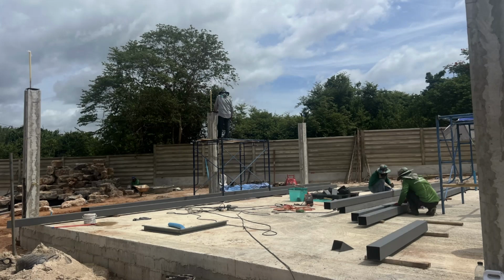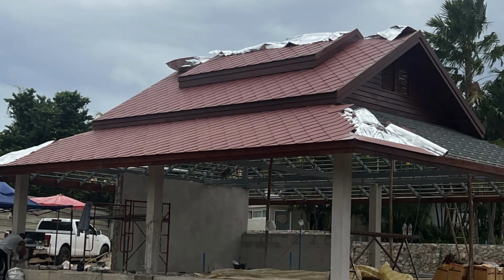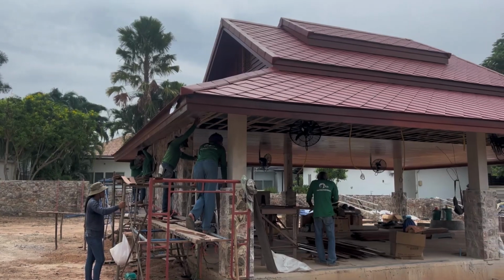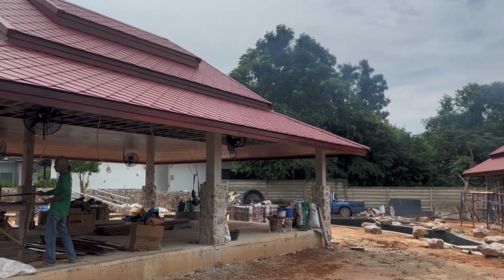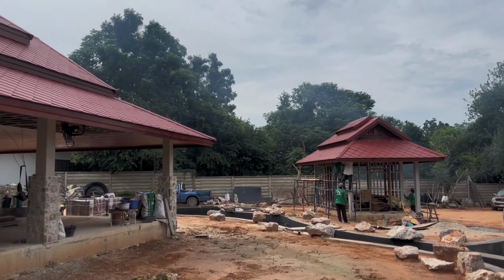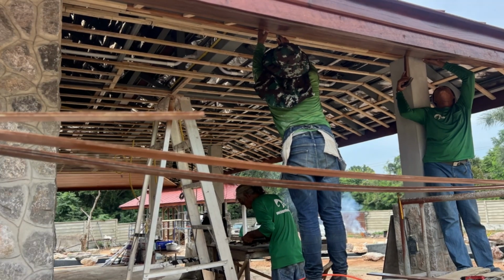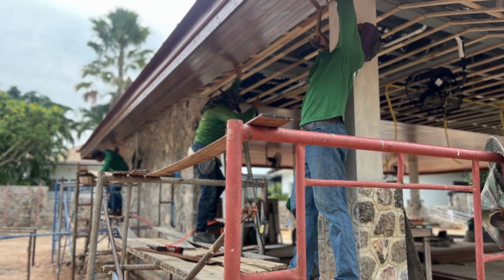Our team started by pouring a reinforced concrete slab and columns. The roof here is a complicated steel framework with a layered Dutch gable-style roof, similar to the Thai prayer house, which we'll get to in a minute. We insulated the roof and added beautiful modern shingle tiles in a traditional red hue to really make it stand out. Inside, the interior ceiling is hardwood with modern-style downlights, ceiling fans, and a spray mist system.